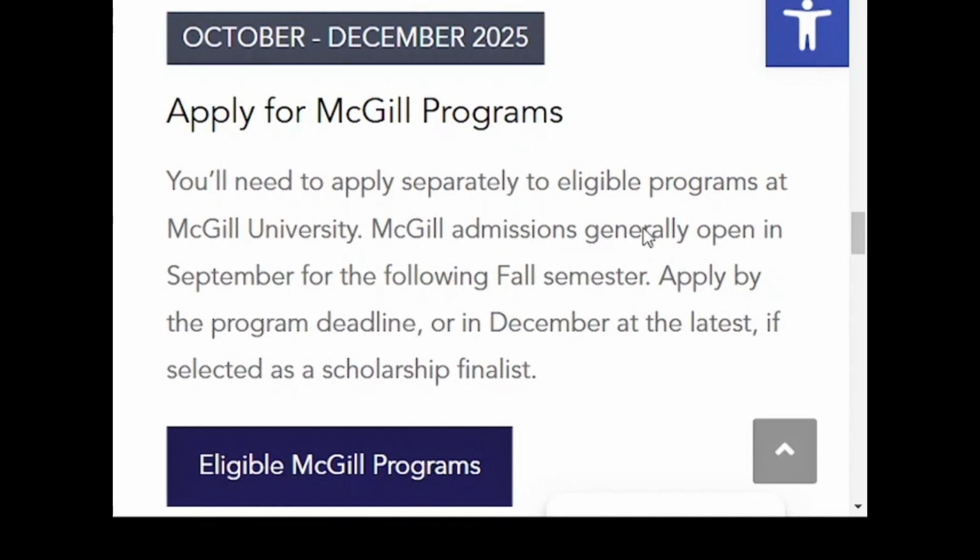McGill admissions generally open in September for the following fall semester. So they will open in September this year, 2025. Apply by the program deadline, or in December at the latest if selected as a scholarship finalist. So you would have known the result of your scholarship application by the time you're applying for your admissions at McGill University.